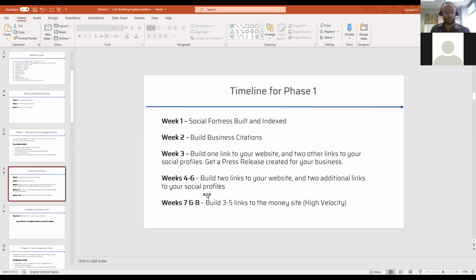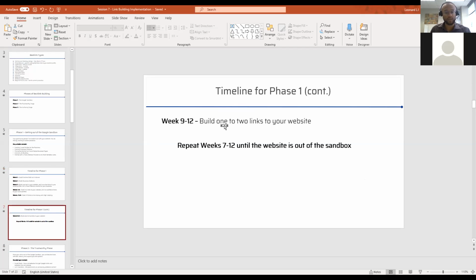Okay. Starting in week 7, this is where you can pick up the pace. So you can easily build 3 to 5 links per week to your website. And then in weeks 9 through 12, you want to slow down a bit and maybe build 1 to 2 links to your website. This idea of link velocity, I'll get to in more detail in a few slides. But you want to make sure that your link velocity matches where you are as far as your website traffic. So that's the timeline for phase one.